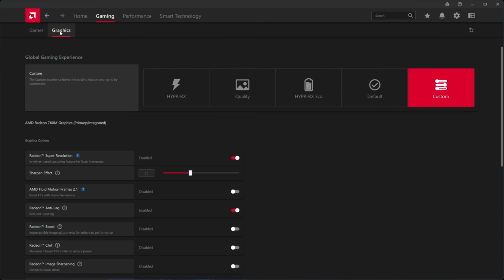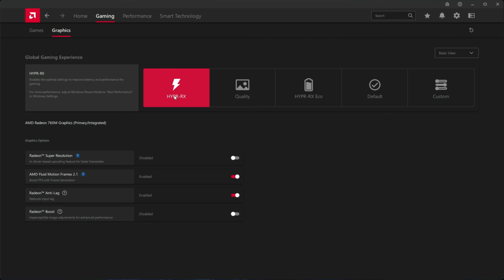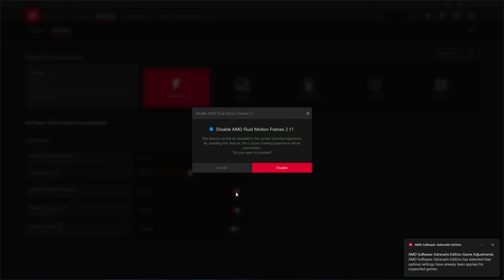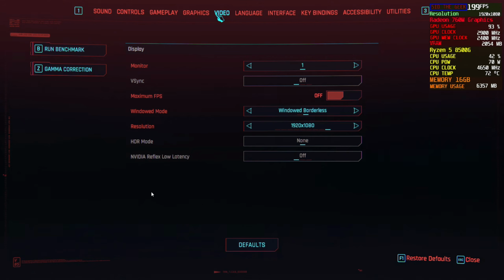Before diving into game tests, I tweaked some settings in the AMD Adrenalin software. I also disabled AMD Fluid Motion to avoid any conflict with FSR frame generation.